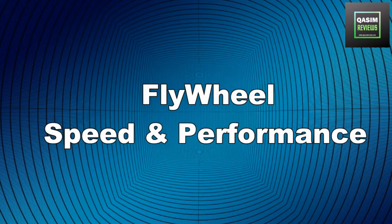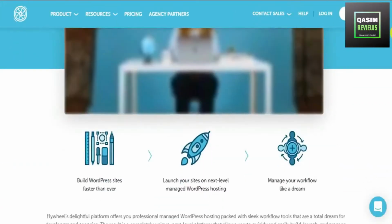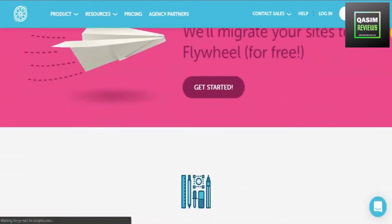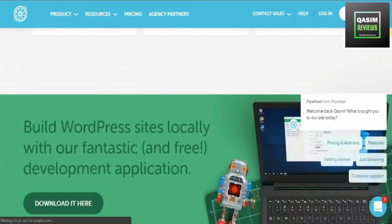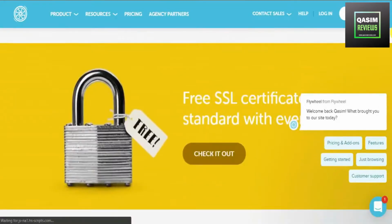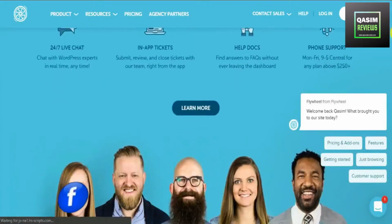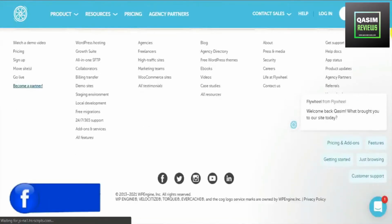Now let's talk about Flywheel speed and performance. So after we have installed the basic WordPress site, we added some design elements to it to increase the page size. We would install WP Fastest Cache, which is for speed optimization. But Flywheel has its own server-level caching, which is supposed to be faster than any plugins. So we don't have to do anything here at all.